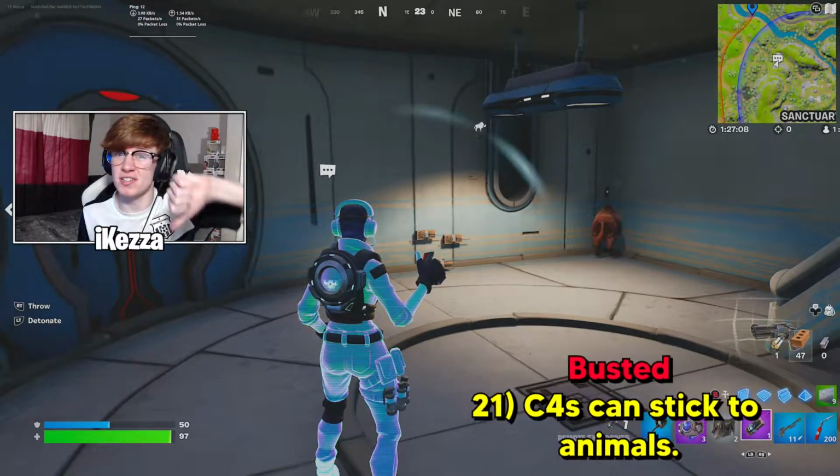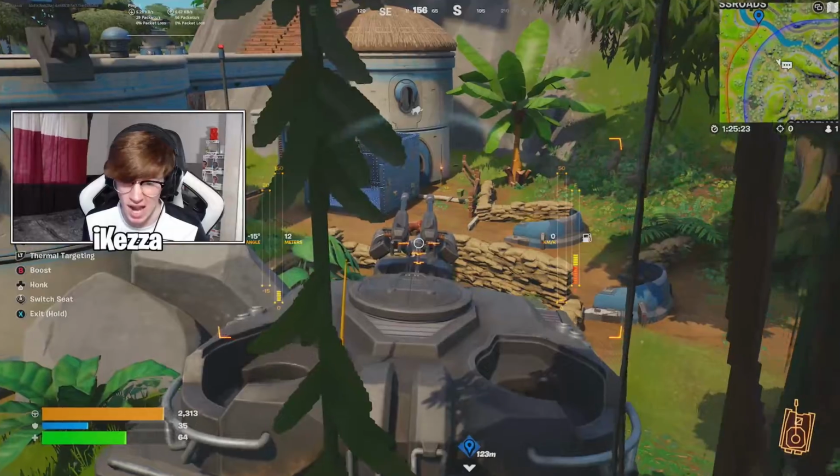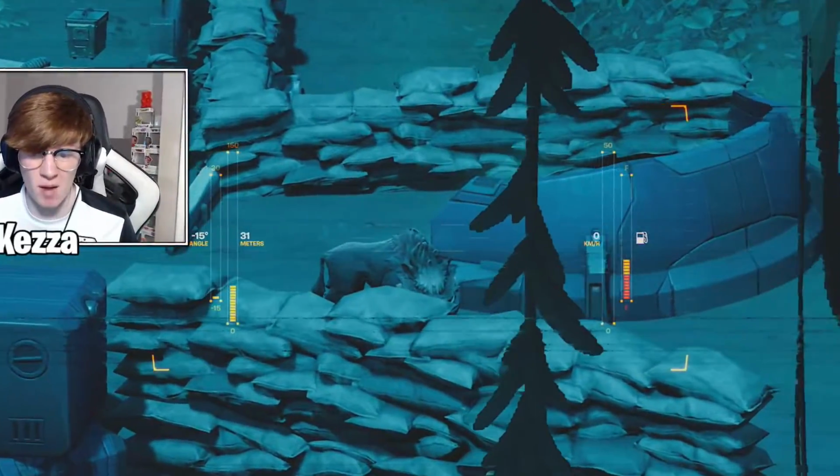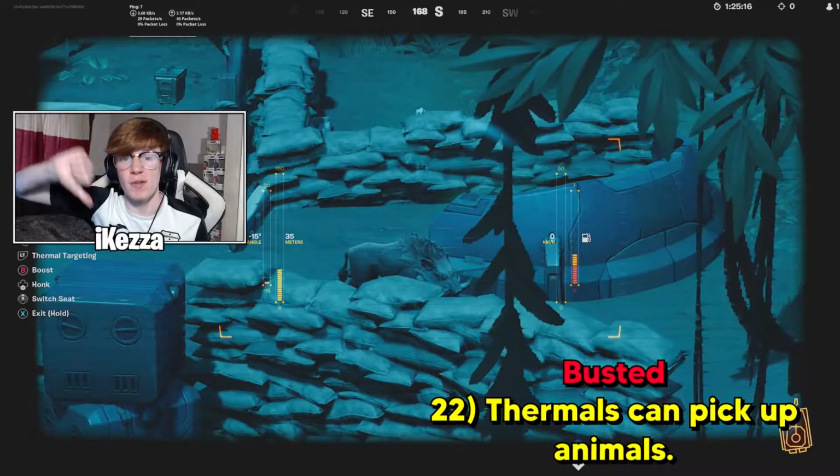That's a myth bust. Thermals can pick up animals. The tank has a thermal on it, so let's just see. It doesn't look like it picks it up, so unfortunately, that is another myth busted.